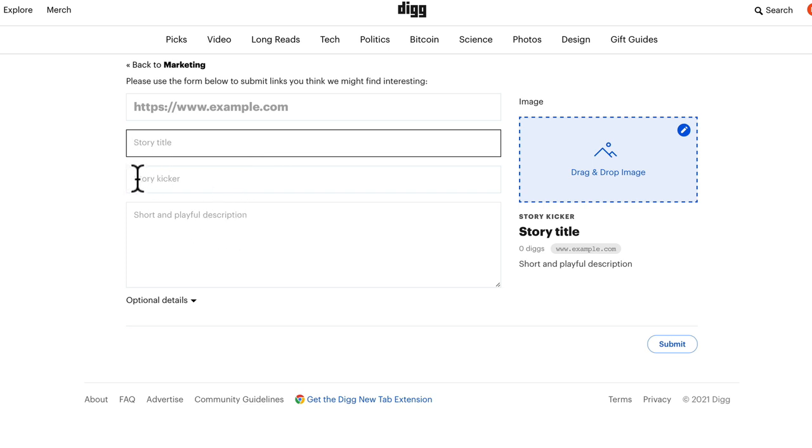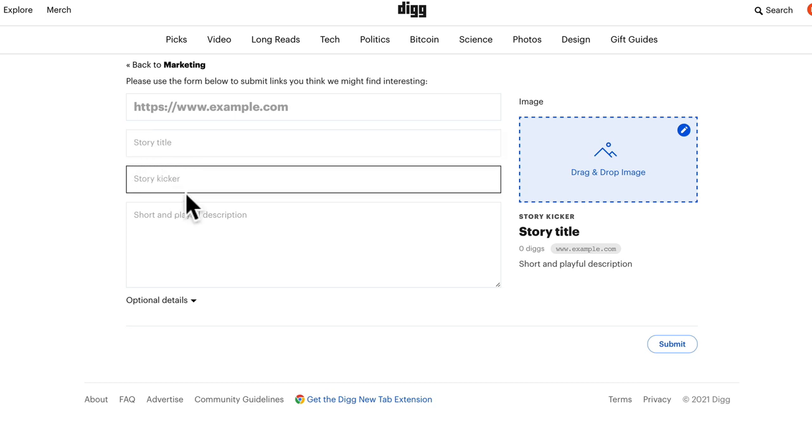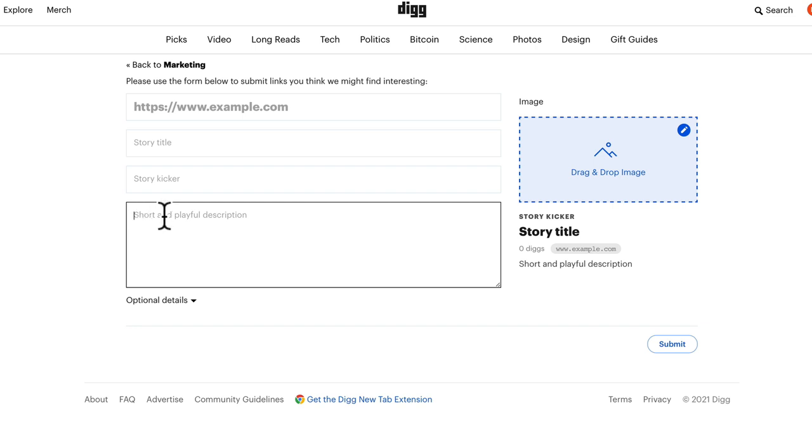Now, Dig gives us another option here, story kicker. In journalism, a kicker is usually like an unexpected angle. So you've heard the phrase, the real kicker is. So think about that and add something a little bit unexpected in here. And then put in your description. It says short and playful description. I like that. So maybe write something original just for Dig. Instead of copying and pasting from your article, just give Dig something a little bit unique.